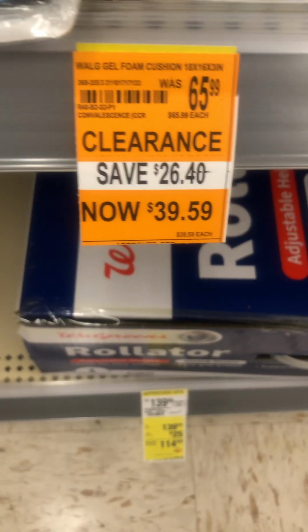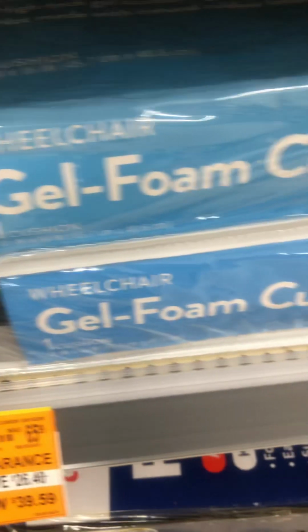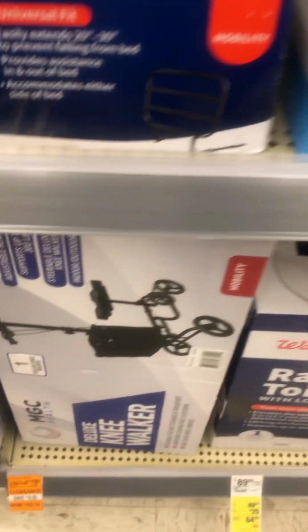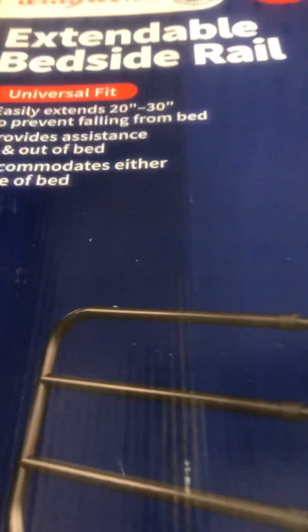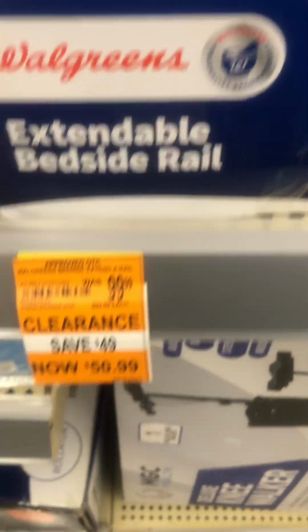And then I got this cushion here. $65, on sale for $39. Okay, some type of cushion here. Here's your barcode. Foam cushion. Then they have this rail. Bed rail right here. The bed rail was $99. It's on sale for $50.